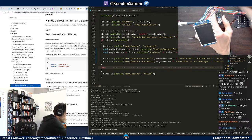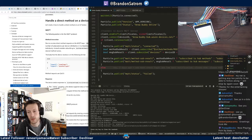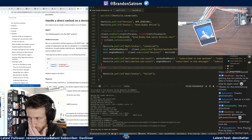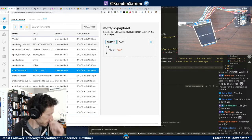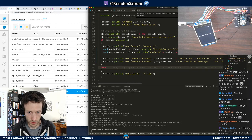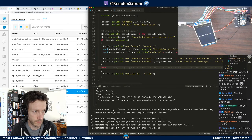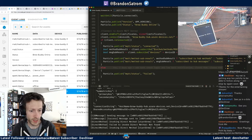Okay. Or is this too far? Wait for everything to come back online. Slowly, patiently. Connected in all the right places. And let's call that invoke direct device method here. We'll call it start brew. That's what I called it. Payload just gonna be brew. Nope, it would have worked by now. It was gonna work.